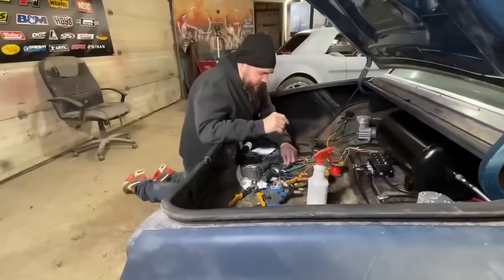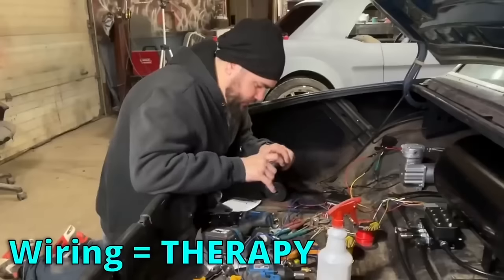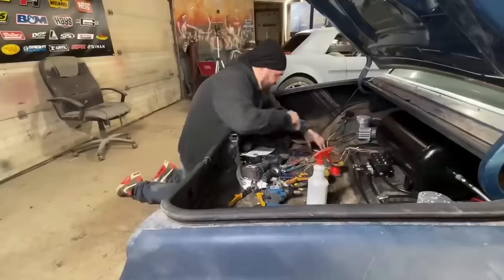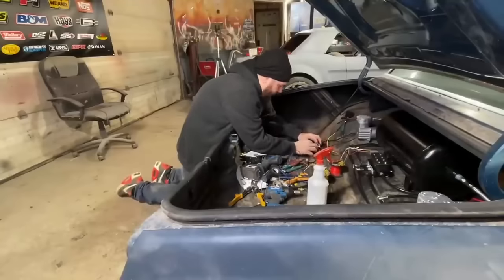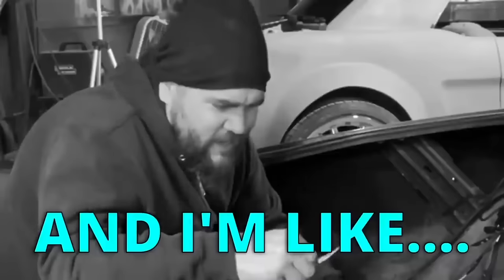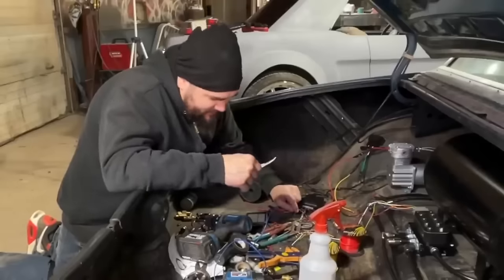You know what's funny about wiring? It's both therapeutic and annoying as hell all at the same time. Sometimes I get in a groove though, I can just wire stuff all day. You know what I'm saying? But when I'm trying to match up all these different colors, it's not as fun as it should be.